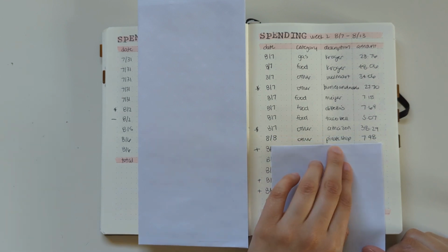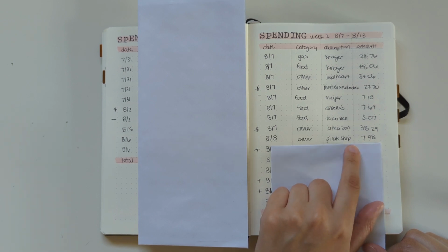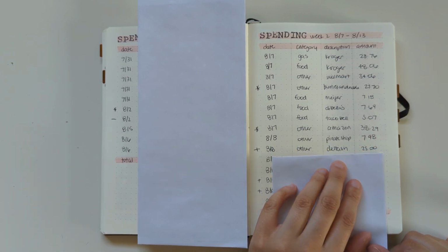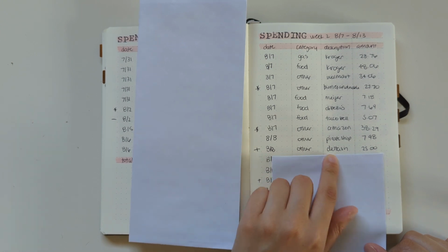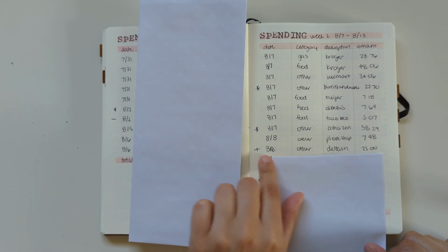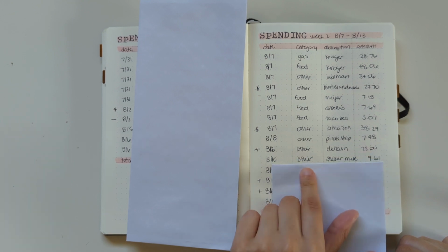And then in the other category on Pirate Ship, I spent $7.98. I think this was to ship a book to my sister. So that is what that shipping label was for. From here, on the 8th of August, in the other category, I did a D-stash and I sold some stickers. So this was a positive here. And I got $25 for all the stickers.